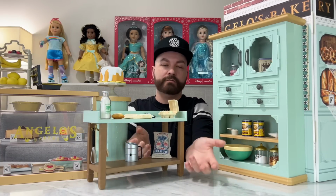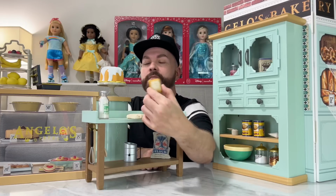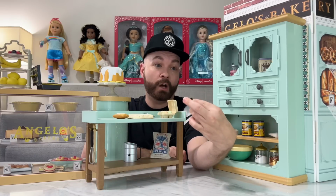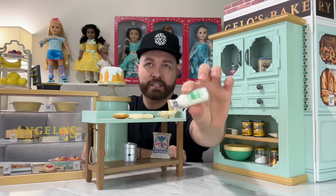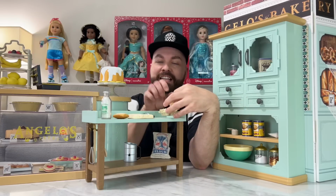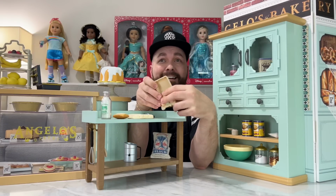So Claudie would work at this bakery. It's got this little piece of dough that's rolled out, which also came with the Christmas set. She's got a beignet, which is a gift from Tiana. And here's some milk. It's a bottle with some, I don't even know what that is, but as you can see, it's not liquid. All these things are just fake. These eggs don't even come out. That's how fake this food is.